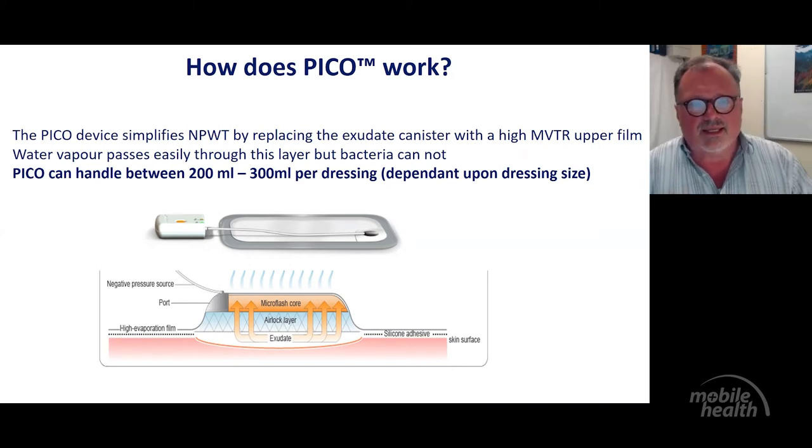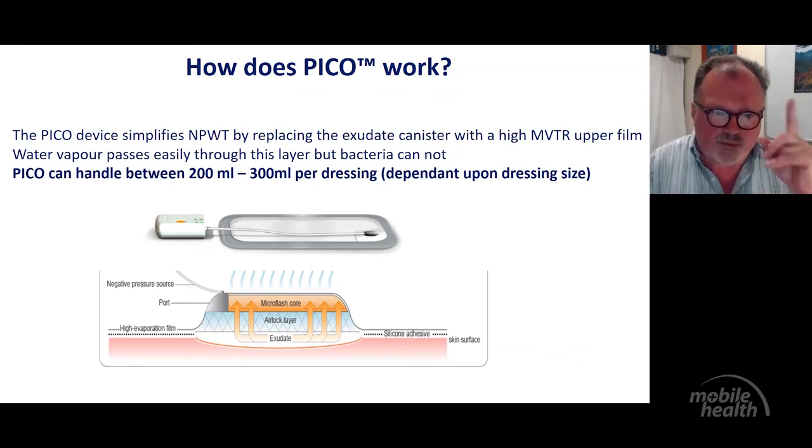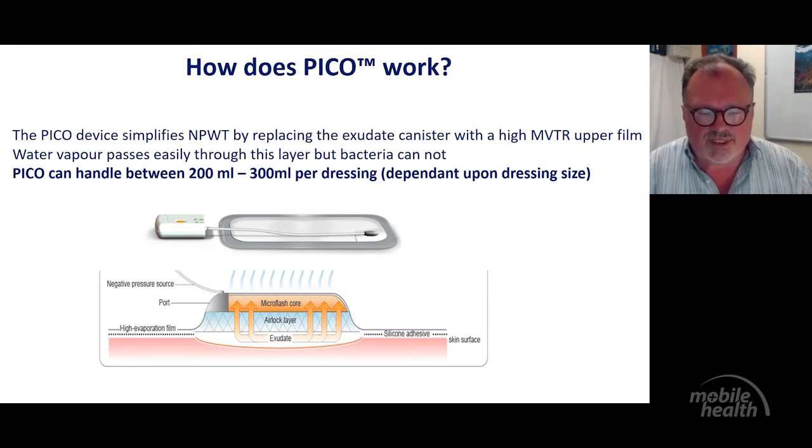And that's why they can take up to 200-300 mils of exudate depending on the size. So most of the exudate, 80%, is evaporating, which is basically water, depending on the tenacity of the slough, and evaporates through the dressing into the atmosphere. Important then not to put an adhesive or not to occlude the negative pressure dressing too much.